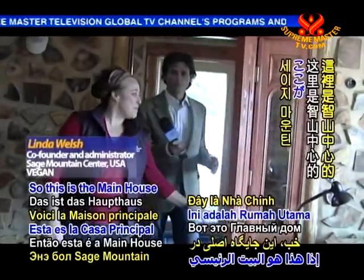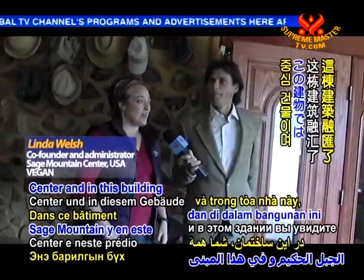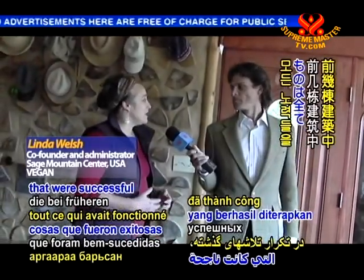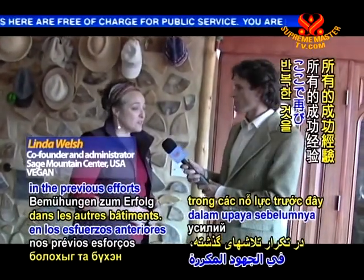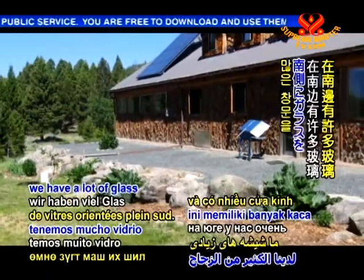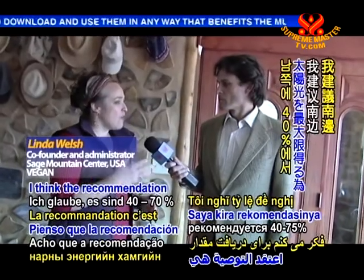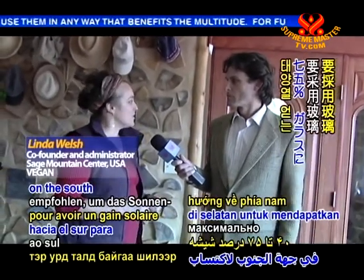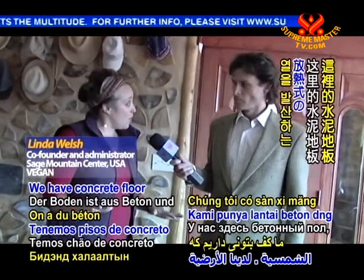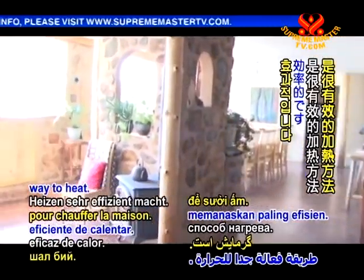So this is the main house here at Sage Mountain Center. And in this building, you'll see all of the things that were successful in the previous efforts repeated. So again, we're facing south. We have a lot of glass on the south. I think the recommendation is 40 to 75% glass on the south for maximum solar gain. We have concrete floor with in-floor radiant heat, which is a very efficient way to heat.